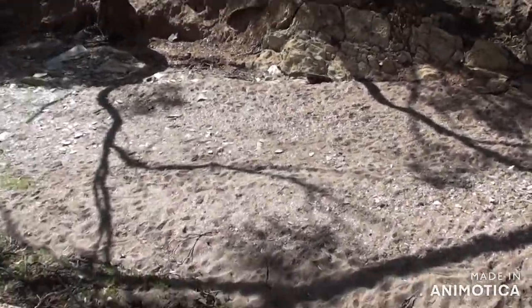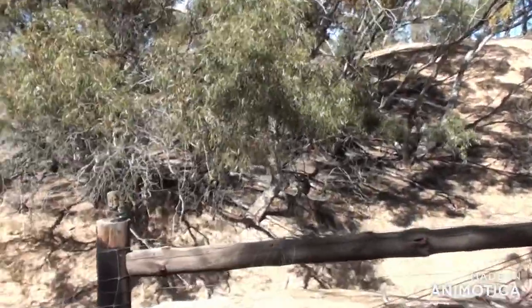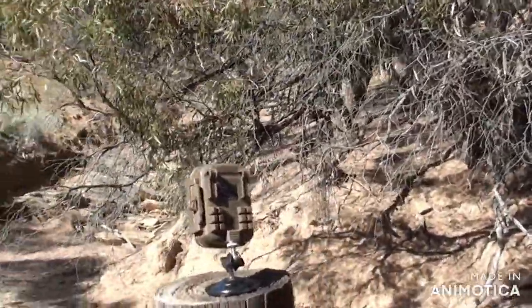Hi guys, we're down in the creek here, and that is my camera trap right there. I'm going to grab it.